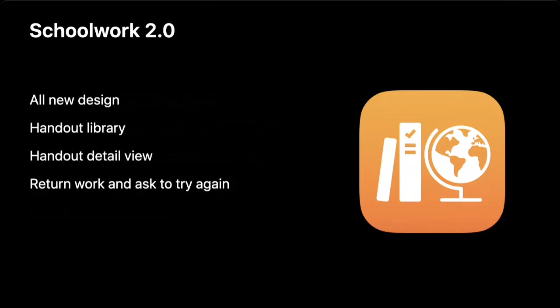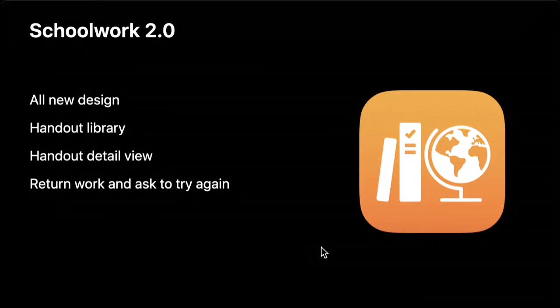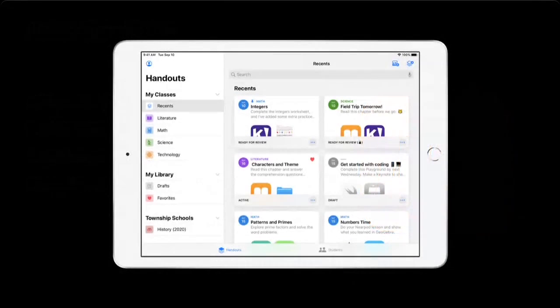We also turned on a new feature called Return to Work and Ask to Try Again. This is when maybe the student didn't put out their best effort, yet we want them to try one more time and perhaps take even a third or a fourth try on the work. So let's move on to the next slide, and we'll take a look at the layout here.